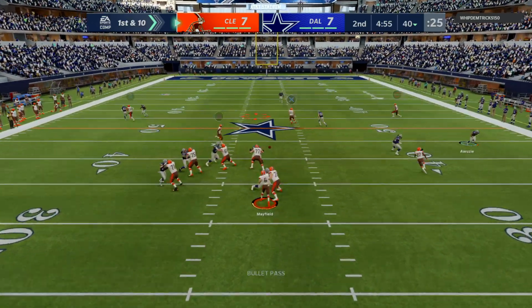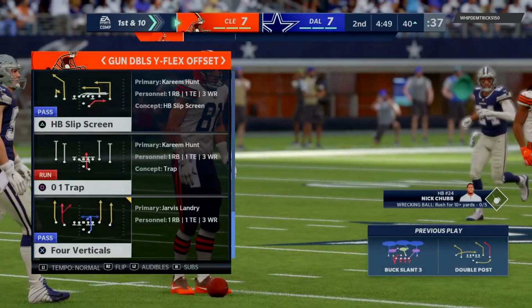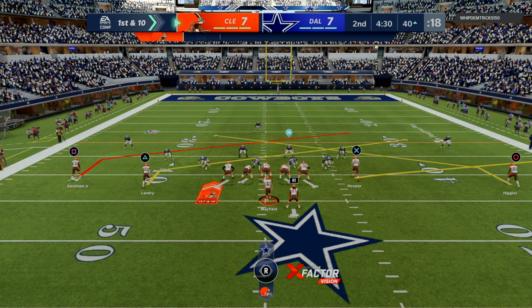Out of the gun, he'll throw. And it's hauled in by Austin Hooper. And they've got it well across midfield down to the 40 before it's all said and done. Just like that, a pickup of 20 on their first play from scrimmage.